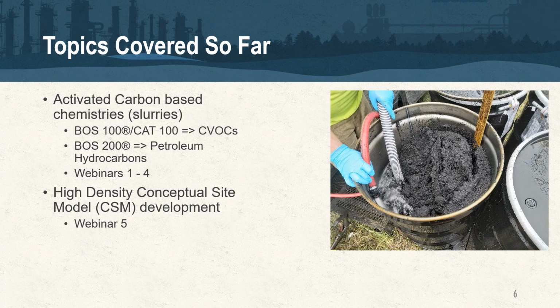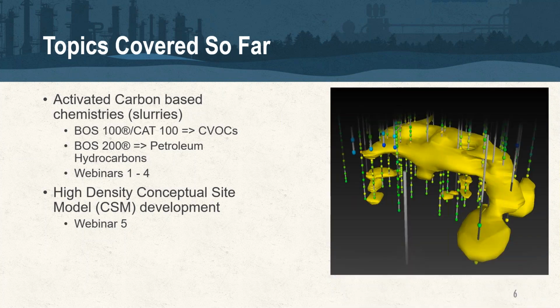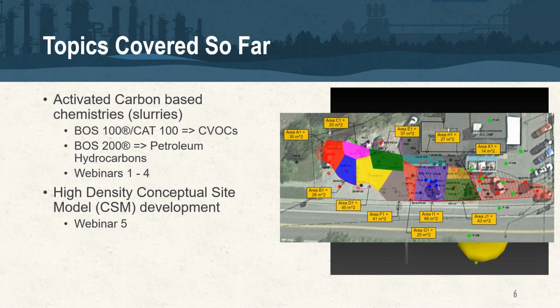Last week we talked about the high density conceptual site model development, more specifically quantitative high density conceptual site model development, and developing models specifically related to source areas, related to sorbed mass, and being able to really understand the source area architecture and plume architecture, to be able to develop surgical injection strategies. That's what we see here. An example where an RDC was performed, the site was carved up into sub areas, and each of these sub areas can be broken down vertically as well, again, to try to maximize where the material goes in the subsurface.